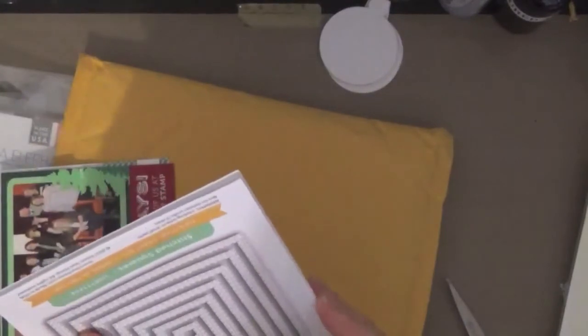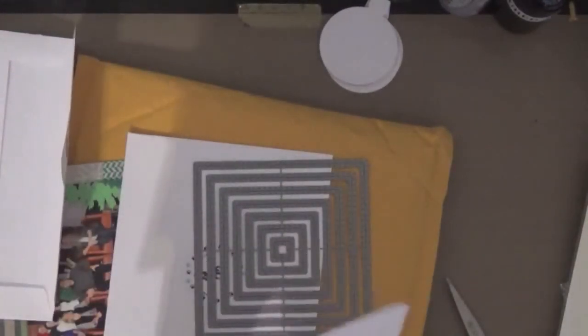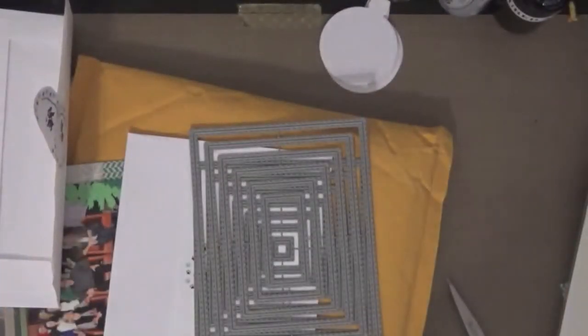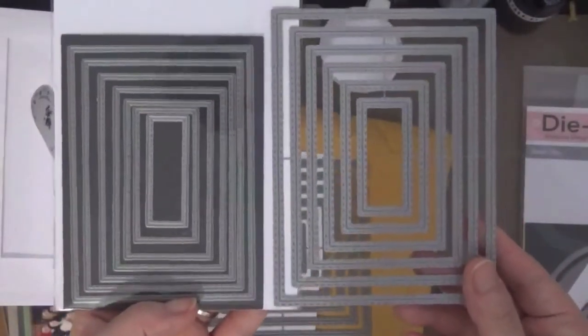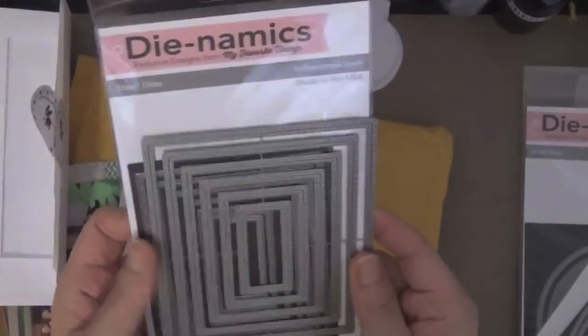And then I believe this is their In Stitches pack that I got. I have the MFT stitched dies, but I like this because it had stitching on the outside and inside. Let me grab it to show you the sizes. I'm sorry about that, I was going to do this and then I forgot. So this is the MFT's, and you can see the difference in the size. The largest rectangle is a lot bigger than the MFTs.